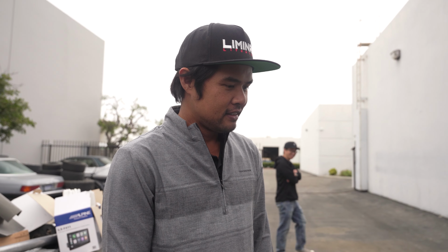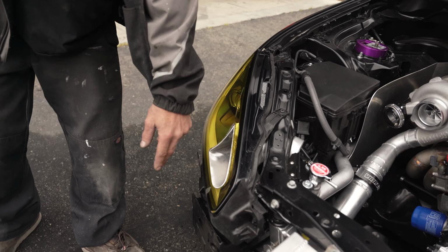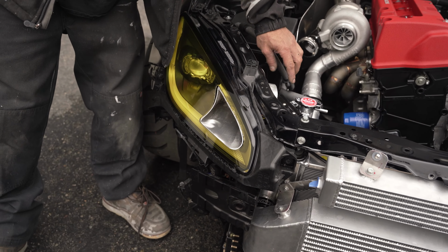Another little touch was this intake inlet. Not quite finished with it, but this will be the source of air inlet for the turbo. So there's a few other things you still need to finish, right?